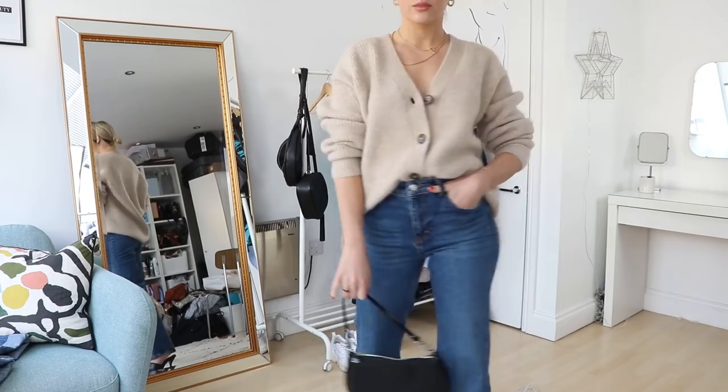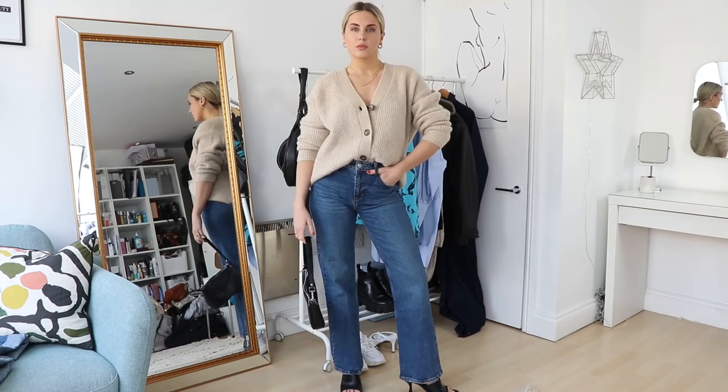I think this style of knit goes so well with these jeans. I could wear them with those skater girl jeans that I showed you earlier, but I feel like this jean is a little bit more feminine. It's a little bit more sophisticated. I feel really, really on trend, really, really put together.